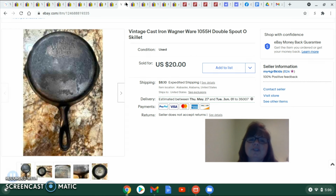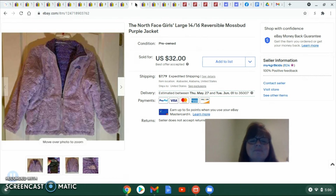This next item I picked up at a yard sale a couple of weeks ago. I paid $10 for this jacket, which really goes against everything that I've been saying about the North Face, because the North Face has just not been moving. It has died on the vine for me.